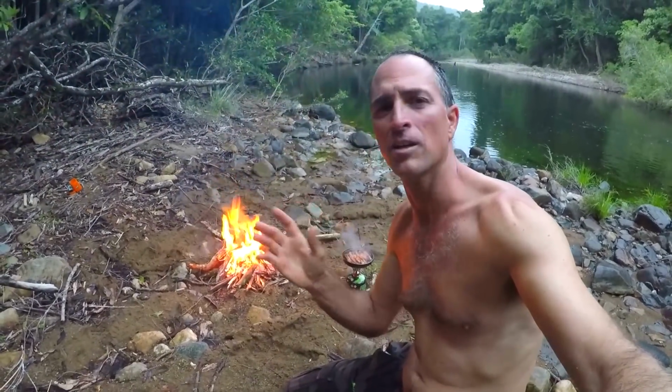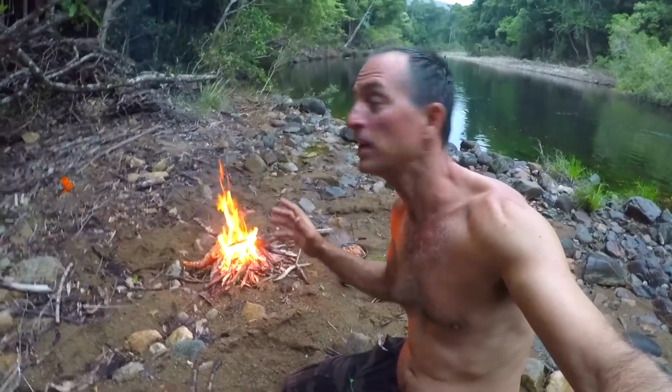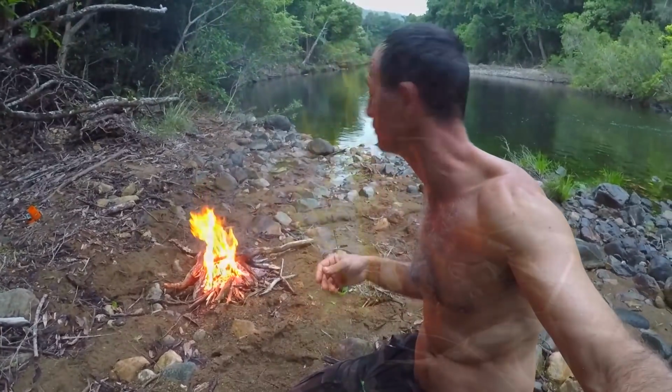It might be raining again, but I don't care. I've got the hammock set up. I've got my food cooking, got a bit of a fire, that'll keep going. It's not heavy rain, and the rain actually makes it nice and cool. So you can see it's probably 6:30 in the evening, and I'm not wearing a shirt. I don't need to. It's not hot, not cold.